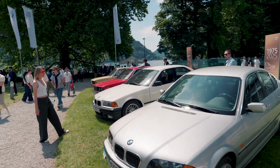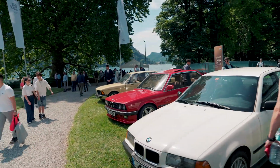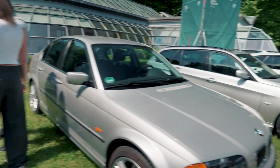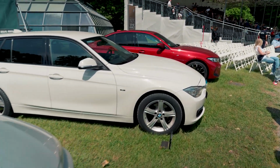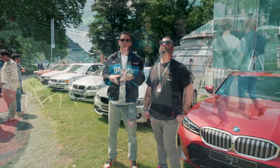So if you were to pick one out of all of this, which one would it be? E36. E36, all right. Yeah, it's just the perfect size, in and out, the feeling, the driver feedback. It's still very analog for the time, and I just think it sits perfectly in BMW's history, and I just love those cars. All right, gentlemen, there you go.